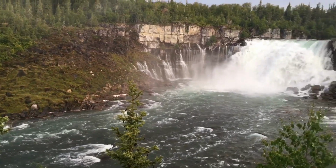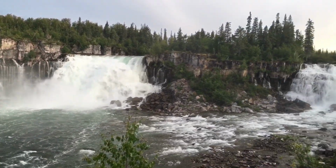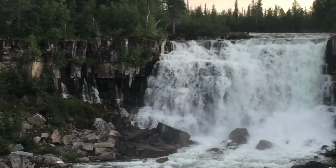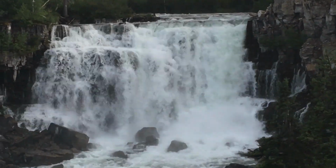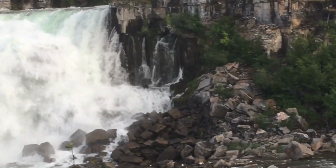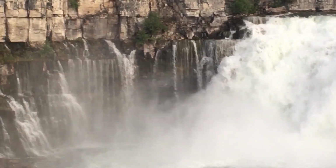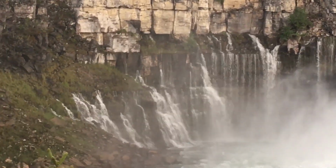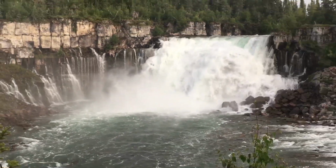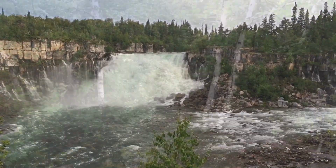Hey guys, welcome to another episode of Bushcraft North of 60, and welcome to Wattie Falls. Pretty cool. It's getting a little dark now, a little late, so the iPhone's not going to be the best. All these little teeny tiny waterfalls. Apparently you can get in behind one of these too, so I'm gonna go take a look.